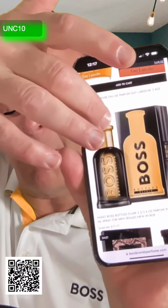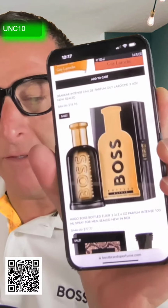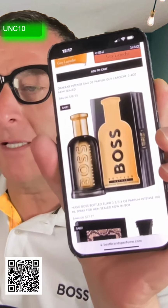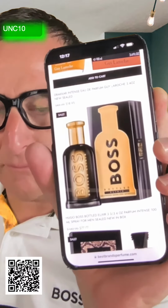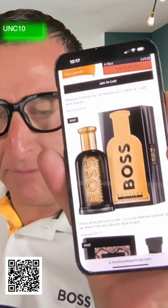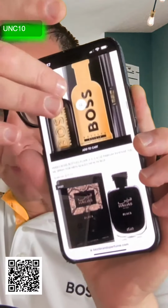This is called Boss Bottled Elixir. It's one of the sexiest new Boss fragrances. Kind of reminds you of Sauvage Elixir.